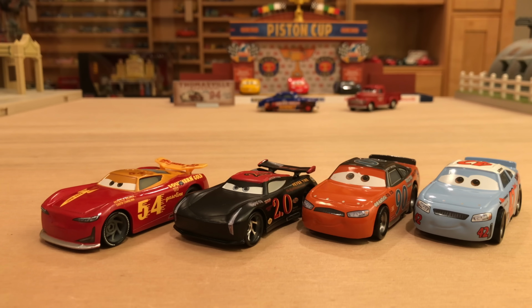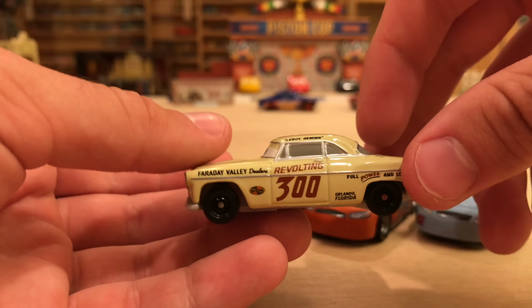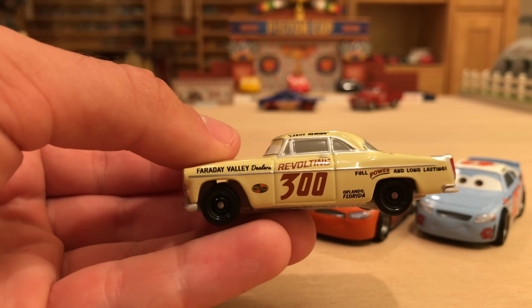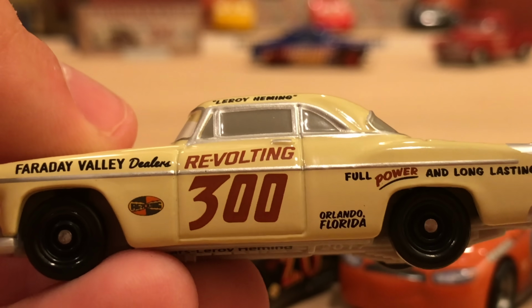I got some bonus content for those who stuck around through the entire video. Plus, since I don't have Reb, I thought I had to make up for it somehow. So I do have this Tomica version of Leroy Hemming, who's one of the old Thomasville racers who raced against Doc. And he has some of the similar details that I want to compare and show off, because why not? So his town is Orlando, Florida.